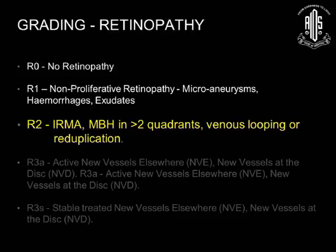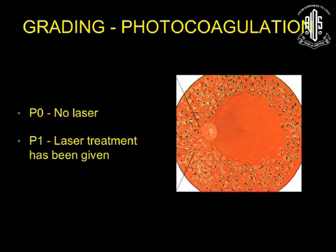R3A is the active disease where you have new vessels on the disc or elsewhere with no previous laser treatment or inadequate laser treatment. And the last category is R3S, which is stable treated proliferative disease. We have a separate classification for the maculopathy: M0, there is no maculopathy, and M1, where you have slightly different criteria than the ETDRS, but that's the broad line. Because you remember, these gradings are done mostly by not doctors, by screeners.